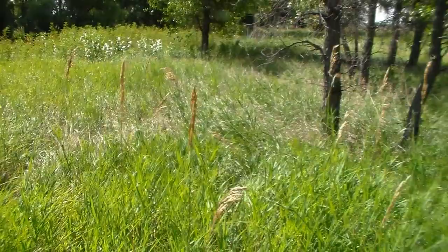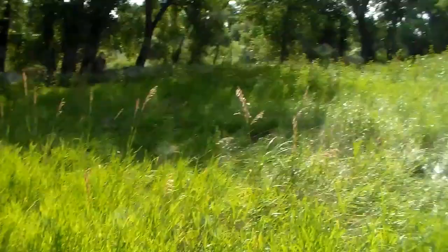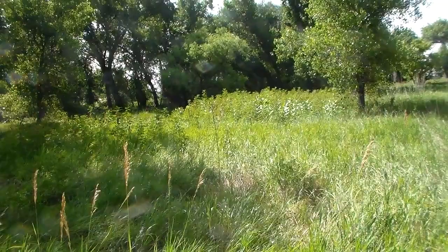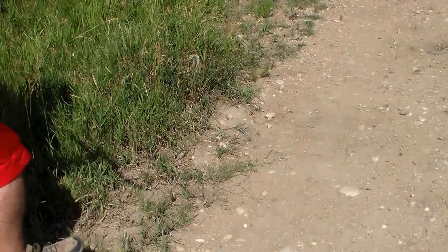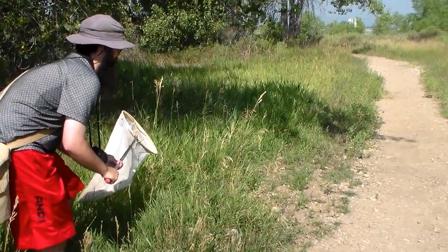Well, as you guys can see, and like I said earlier in the video, you don't catch them all. This comes with the territory. But hopefully we can find another one or find it again. I think it's a species of snake-tailed dragonfly.